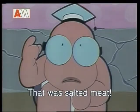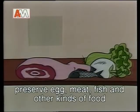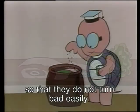Oh, that was salted meat. Salted meat is of course salty. In order to preserve egg, meat, fish and other kinds of food for a period of time, we coat them with salt so that they do not turn bad easily.